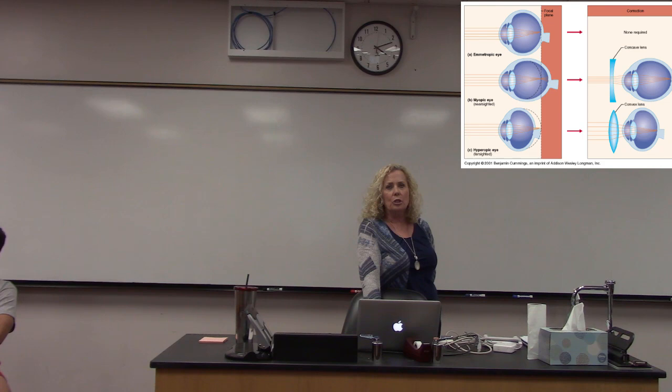So depending on what's wrong, myopic or hyperopic, you put different shaped lenses to help bend the light into pinpoint focus on the back of the eye. So if I put glasses on that aren't meant for me, it can bend the light in such a different way that it doesn't end up on the back of my eye anymore. And so then I don't have good vision.